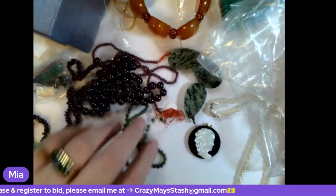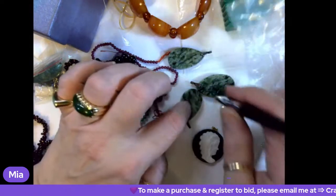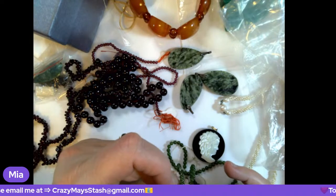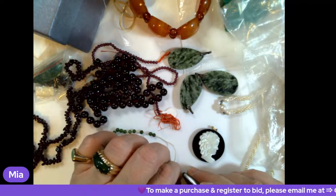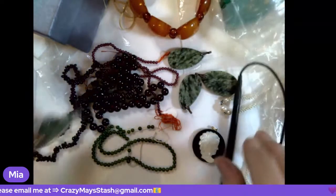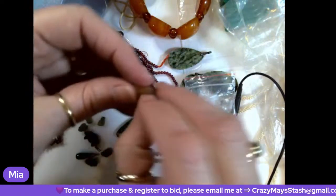What is this one? That one, this one goes up to garnet tourmaline, this green one. Same with this. And I know there is a green tourmaline, so I'm not, I mean, a green garnet, so I don't know if that is part of the green garnet. There's a few things in here. Oh my. Look.